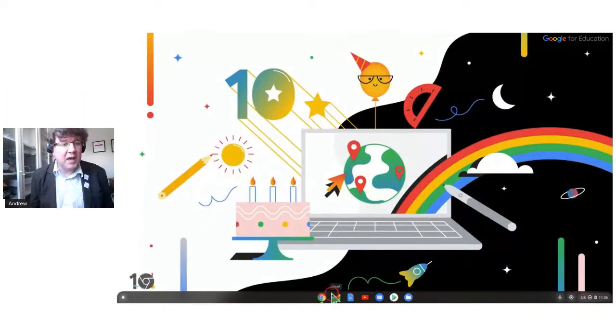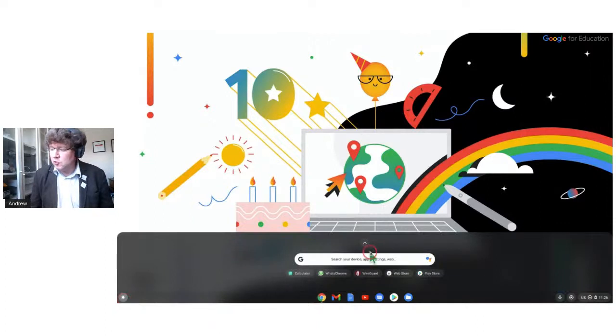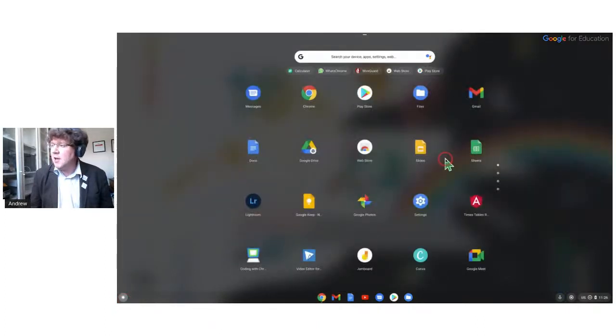Everybody on their Chromebook would have an icon for the files area. I've got mine down on the bottom bar here. It's pinned to my bottom bar. It's that little blue folder. Some of you might not have that there, so you might need to go into your little launcher area here to see all your little apps. And again, you probably have a files app somewhere in there. So click on the files area, and it brings up your files window.